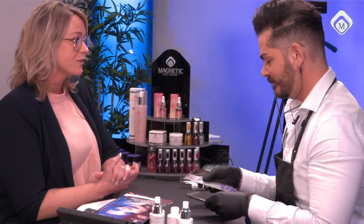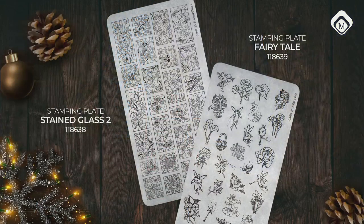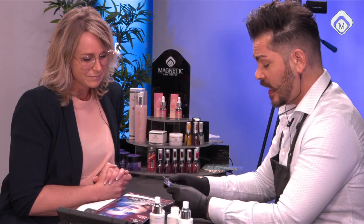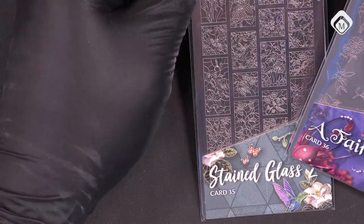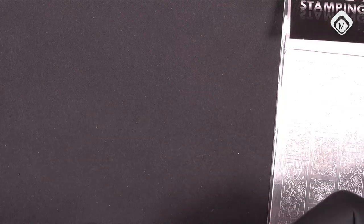That was the technical stuff. We also have some fun art stuff. Yes. And this is also a special request from Jessica. Jessica, again, together with our art department, designed two new stamping plates. And these are called a fairy tale. And I'll take it out so that you can have a look at the designs.